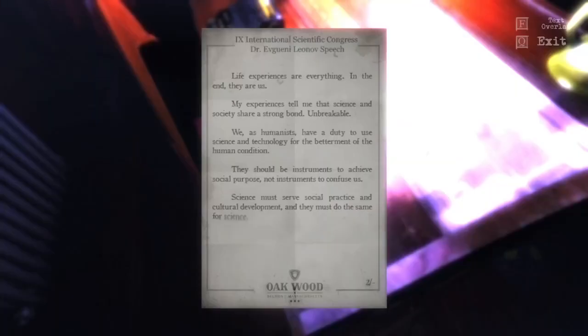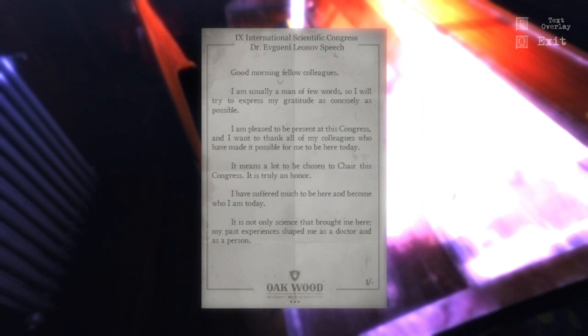Oh, there's something here. Life experiences are everything. In the end, they are us. My experiences tell me that science and society share a strong bond, unbreakable. We, as humanists, have a duty to use science and technology for the betterment of the human condition. They should be instruments to achieve social purpose, not instruments to confuse us. Science must serve social practice and cultural development. They must do the same for science. Oh, this is page 2. Yeah. I think page 1 is there as well. There we go. Good morning, fellow colleagues. I am usually a man of few words, so I will try to express my gratitude as concisely as possible. I am pleased to be present at this Congress, and I want to thank all of my colleagues who have made it possible for me to be here today. It means a lot to be chosen to chair this Congress. It truly is an honor. I have suffered much to be here and become who I am today. It is not only science that brought me here. My past experience shaped me as a doctor and as a person.